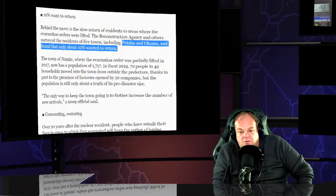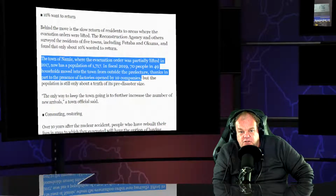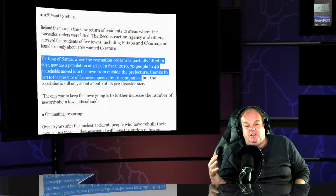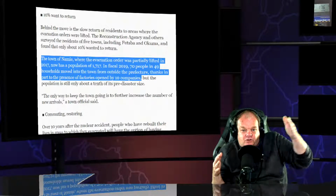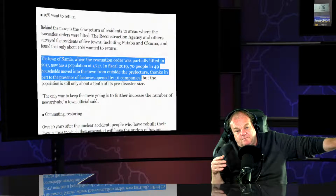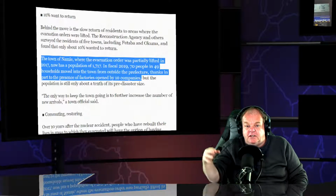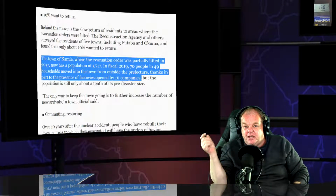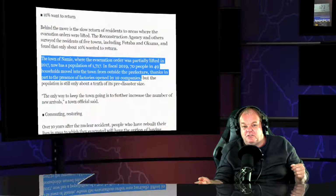So, Futaba and Okuma, by the way, they share the Fukushima boundaries. They're joined onto the boundaries of the plant because they're big facilities, right? The town of Namie, which was brutally radioactive, where the evacuation orders were partially lifted. Imagine partially. Some of the town is safe, where you can't cross the street because it's not safe. But if you fly over the city, 1,000 feet above it, with Geiger counters, you can read the radiation. But you can't cross the street. But you're okay on the other side of the street.